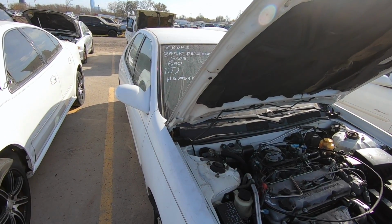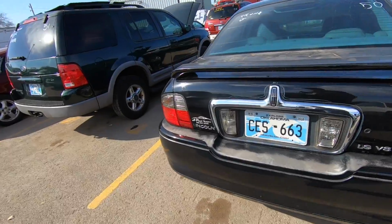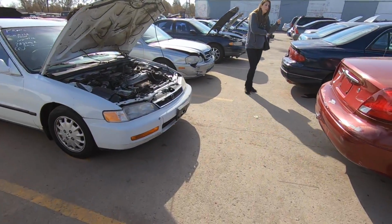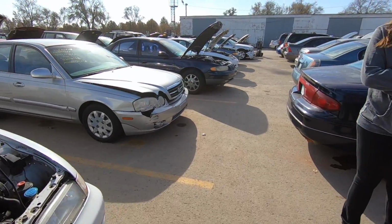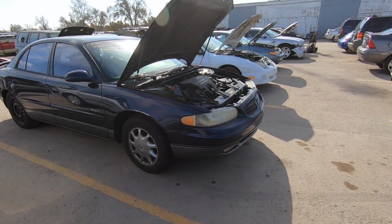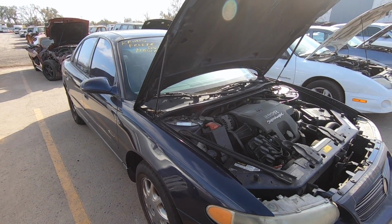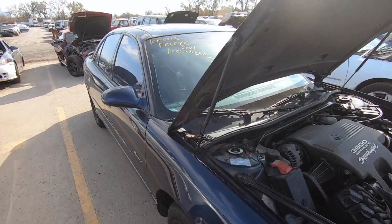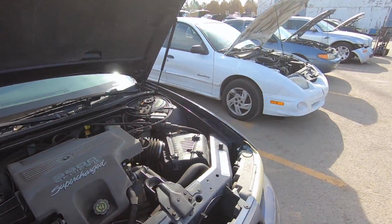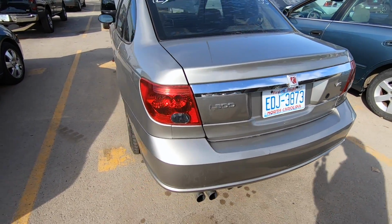Back runs, back passenger side bad, no move. There's a Lincoln LS. And you can find some decent cars at your local impound auction. Look at Jessica running out of the camera. All right, this one's nice too. I like this. Runs, freeze plug out. Yeah, no water, so watch out for that. North Carolina, so you know this one was driving across the country at some point.